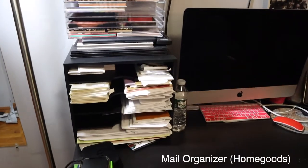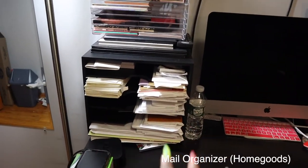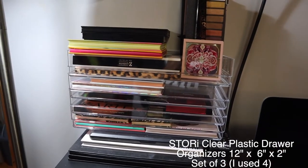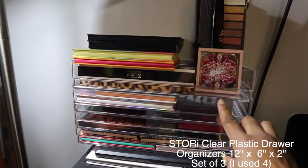I went ahead and went through all my receipts and mail, so this is now clean and organized. Makeup palettes, this is how I decided to store them. So I got these from Amazon.